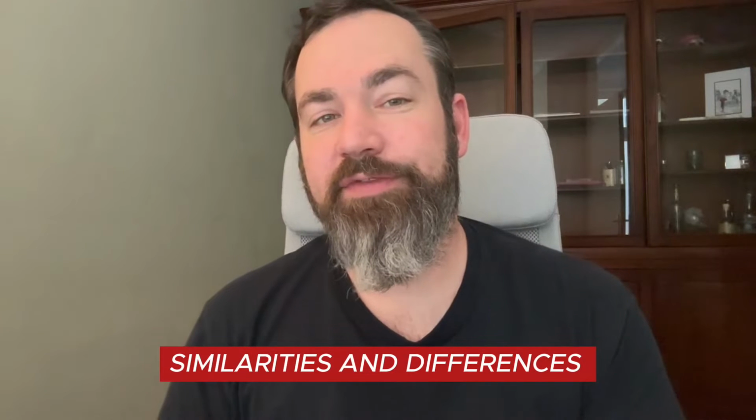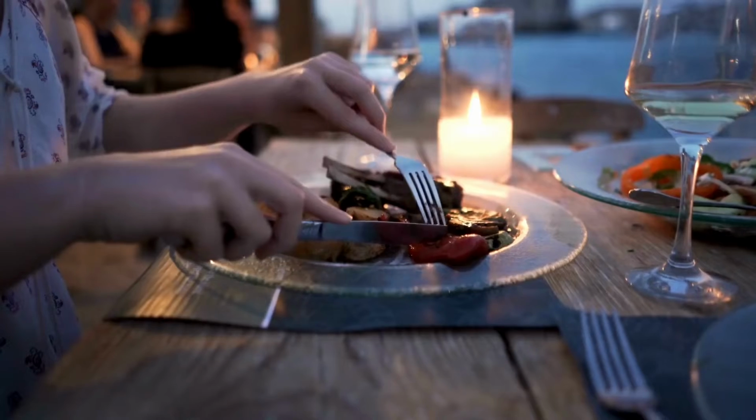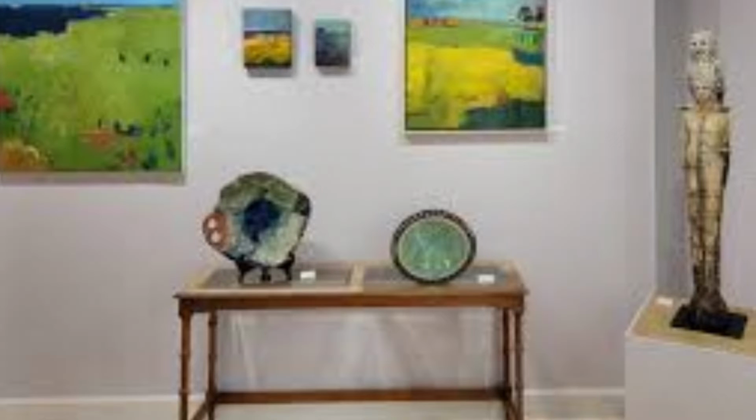Main similarities and differences. As far as differences go, I would say Sanibel has the better shells on the beaches. So if you're big into shelling, Sanibel's the spot. But if you're into cool, quirky dining experiences and a little bit more eclectic environment, then Captiva has the win there. Both islands have great shopping, pretty evenly matched in that aspect. Sanibel does have the edge when it comes to art galleries.